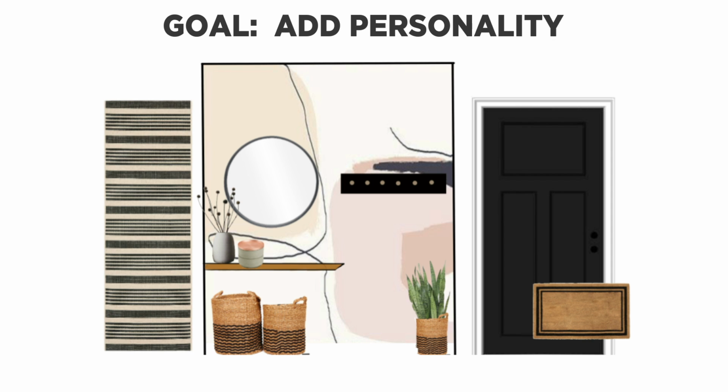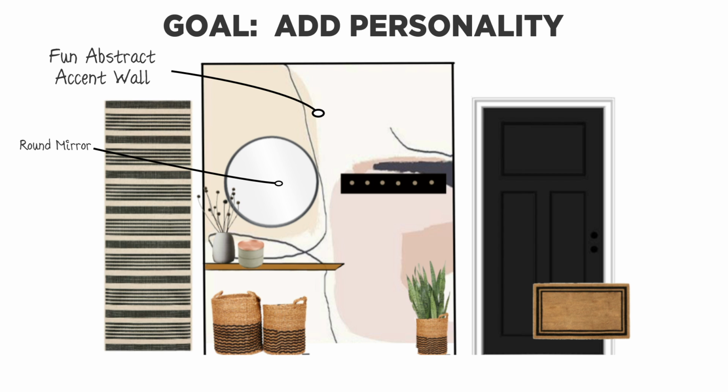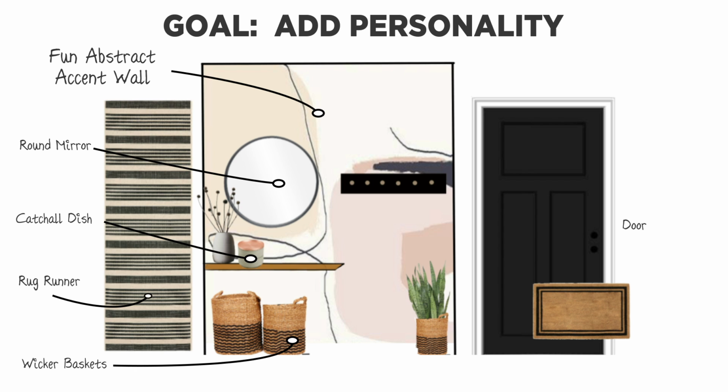So as you can see here, my goal was to add some personality into this space by creating a fun abstract accent wall. This was an art piece that I found that really spoke to me, so I'm hoping I can use it as my inspiration to design it. Of course, I'm also going to be adding some new decor pieces, this beautiful round mirror, some new wicker baskets, a catch-all dish, a new rug runner, and a doormat. And of course, I want to contrast my beautiful accent wall with a nice dark black door.